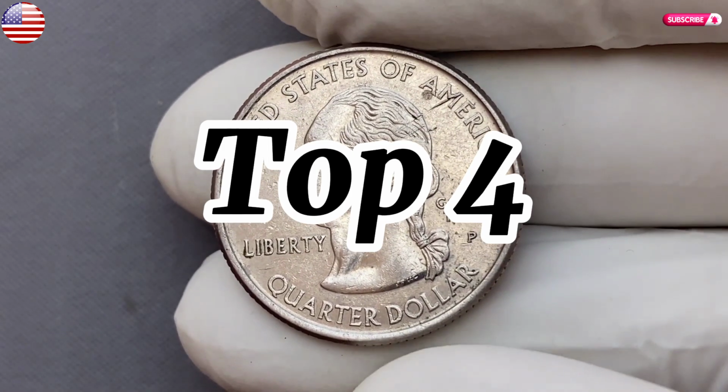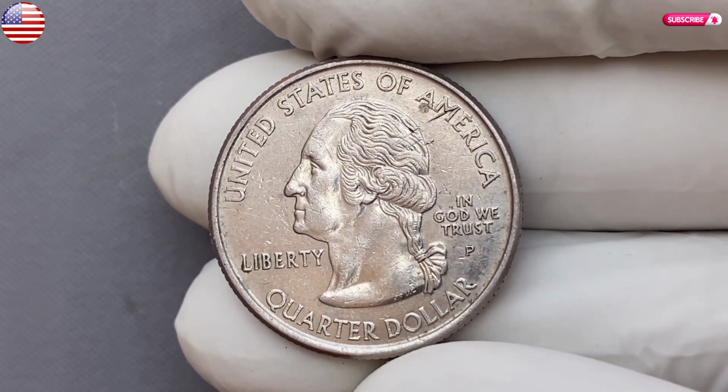Top 4. We're putting the spotlight on the 2001 Kentucky State Quarter, a piece of U.S.